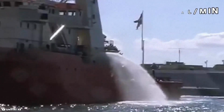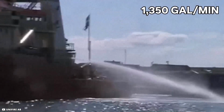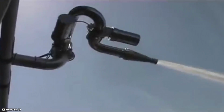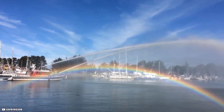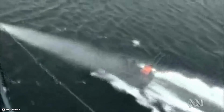Water cannons. These powerful hoses, capable of spewing up to 1,350 gallons of seawater per minute, have become the frontline defense for many ships. Developed by a renowned firefighting company, these unified cannons can unleash water at an astonishing pressure of 175 psi. The force generated by these cannons is incredible. It can knock grown men off their feet and even blow boats off course.